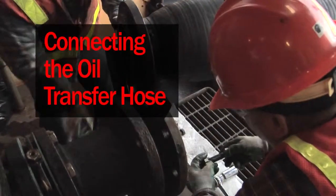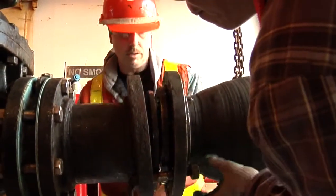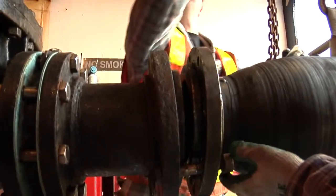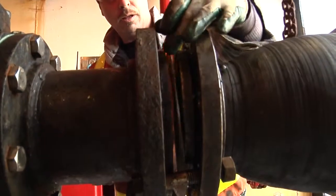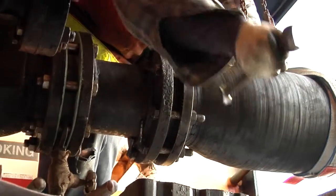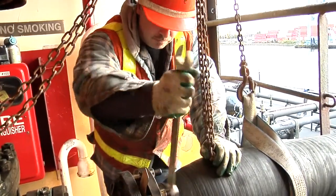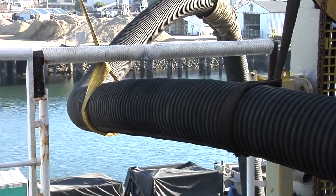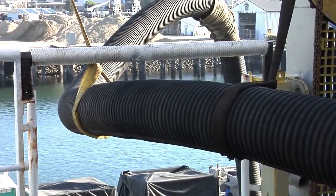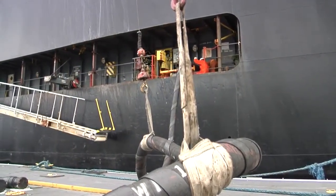Connect the bunker hose carefully. It may still contain some oil from a previous transfer. All pipe connections, tank vents, overflow, or fill pipes must have spill containment in place. Use a new gasket for each connection and secure bolts tightly before pumping begins. Double-check the alignment of all valves and inspect the hose itself for obvious defects. The hose should be properly supported to avoid undue strain on manifolds and rails.